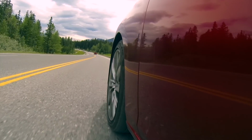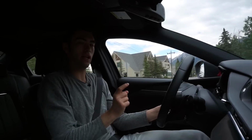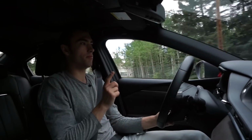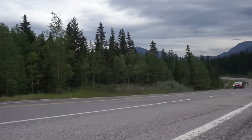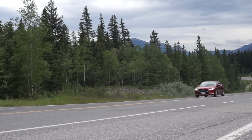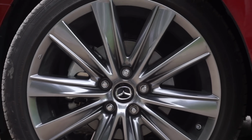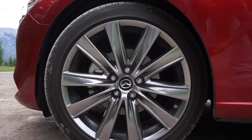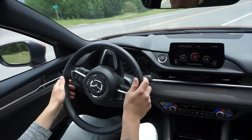Now, the important thing to note is that with that power output of 250, you can only get that number if you're using premium fuel. But if you're using regular grade fuel, the number is 227 horsepower. But the crucial thing to note is that the torque number doesn't change. And that figure is important because torque is what you're using to get the car off of the line.